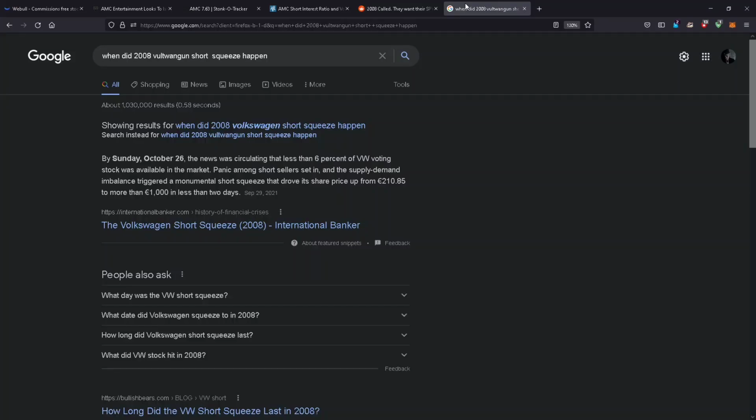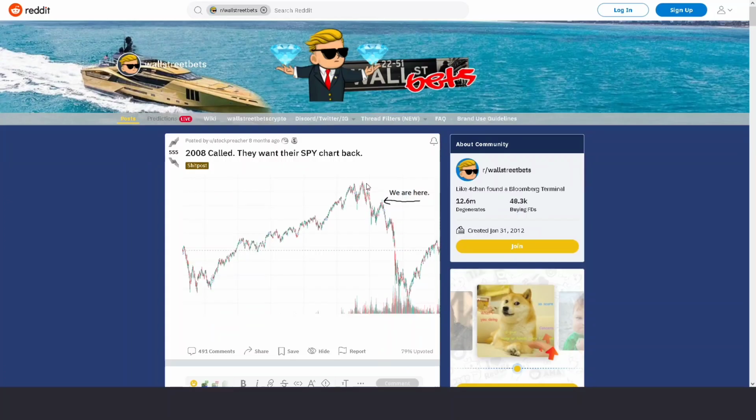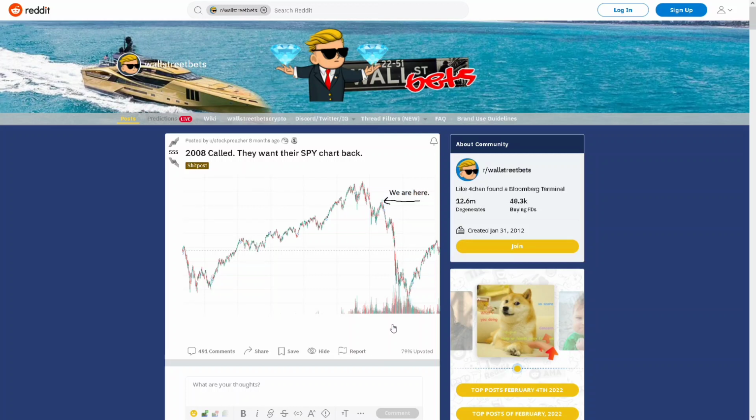And if you look at what happened when we saw that big move down, which was October, that's exactly what happened in the crash of 2008. We also had a short squeeze of our own back in 2008, the Volkswagen short squeeze, which happened exactly when we saw that major move down in the stock market of 2008. So this was the October month right here, which I explain in more detail in my video. Check that out if you want more detail. But we had a short squeeze where Volkswagen massively ran up to $1,000, while this was absolutely tanking.